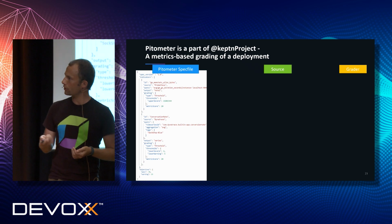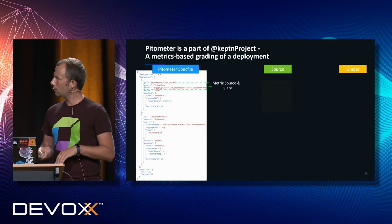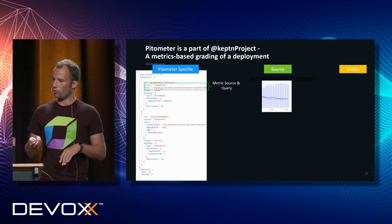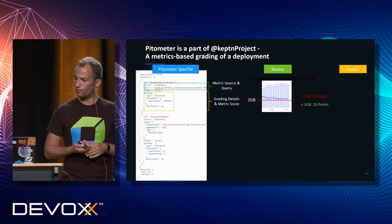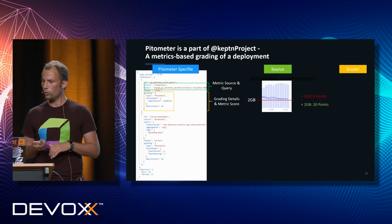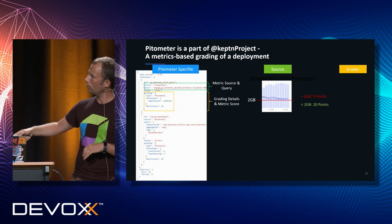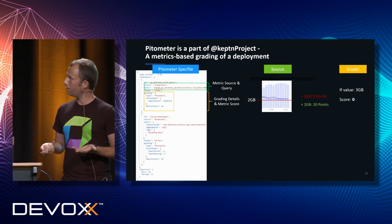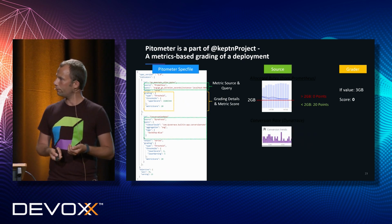So the way this works, and I think you also saw it, or I tried to explain it, but now visually. So for instance, if Potometer is for the Prometheus metric returning a certain value, and the threshold would be 2 gigabytes, that means everything above 2 gigabytes is 0 points. Everything below, because there's no warning, would get the full 20 points. If the value would be 3 gigabytes, 0 score. And the same is then repeated for any other metric.